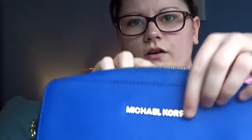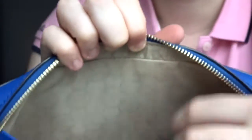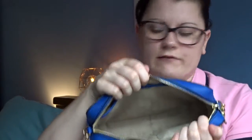So it's got the gold hardware on the front, Michael Kors, and then inside it's got the same MK lining. There you go. And then at the back it's just got one big pouch, and then the main compartment, which I can actually fit quite a lot in, and then 2 little compartments at the front as well. The tan interior as well, which I really like. I've got that on the blue Hamilton as well, but it's the black interior on the Jet Set Travel tote that I've got. But yeah, I do absolutely love this bag.